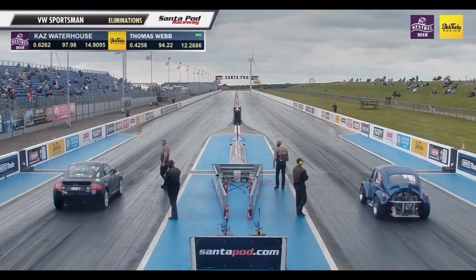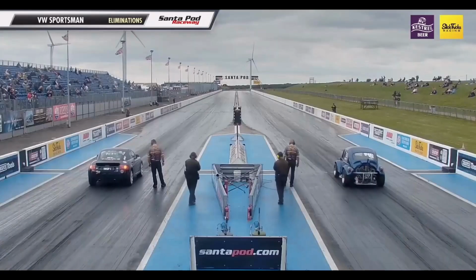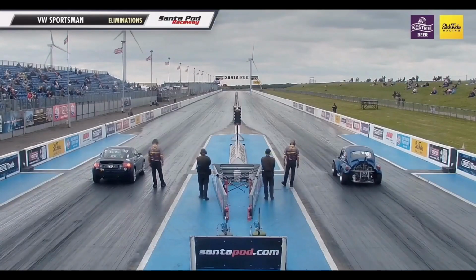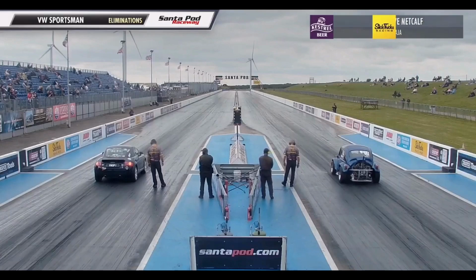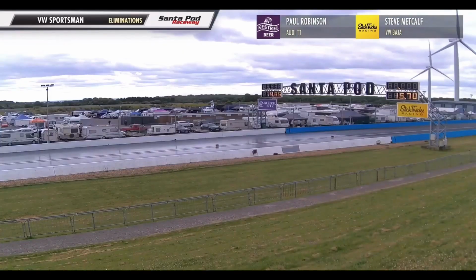Okay, Paul Robinson, Steve Metcalf. Paul Robinson was your champ in VW Sportsman last year with another one of those Audi TTs. He's in the Kestrel Lane, and Steve Metcalf with the Baja Bug is going to be going first by almost a second.